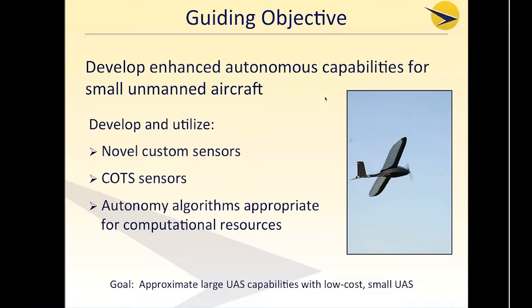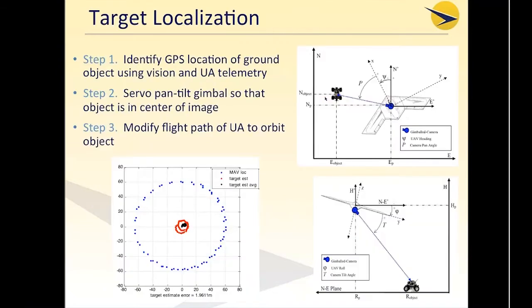Our main goal is to approximate the capabilities of large unmanned aircraft, such as a Global Hawk or a Predator type of aircraft, and to do that with a smaller, lower-cost unmanned aircraft platform. So that's really what guides a lot of our research efforts here at BYU. If you have any questions, please don't hesitate to speak up, and I'll do what I can to address them.